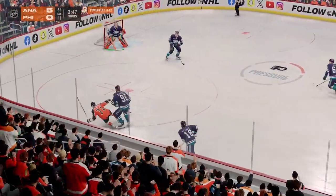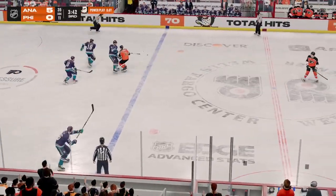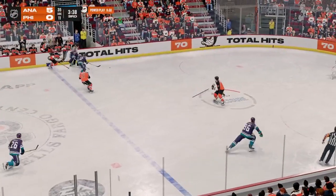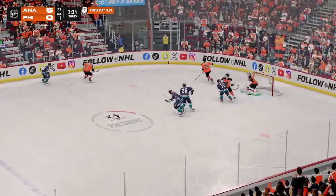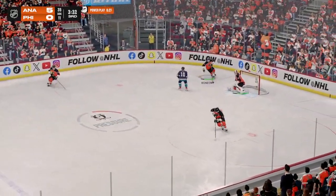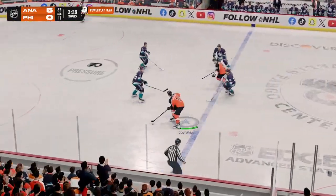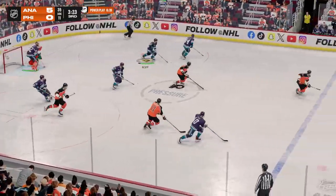On the attack along the boards. Oh, and look who gets rocked once again. Well, he's a target now, James, because he's got a lack of spatial awareness. You got to keep your head up if you want to play this game and be safe in it. Fires it on net, and that goes off someone in front and doesn't reach the net. Tosses it on to Sanheim. Quick pass to Couturier. Big hit, and that frees up possession.